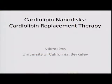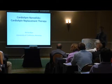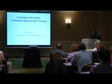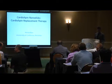So we heard about several potential therapies throughout this conference. We heard about gene therapy, which seeks to deliver a functional tafazin gene where it's missing. We also heard about enzyme replacement therapy that seeks to deliver the tafazin itself without concern for a functional gene. We're essentially taking this idea one step further in that the main function of tafazin is to remodel cardiolipin into its final tetralinoleal form. So we're looking to deliver tetralinoleal cardiolipin directly and forget about tafazin. And the way that we're seeking to do this is through cardiolipin nanodisks.